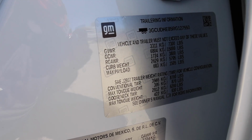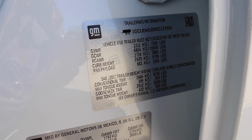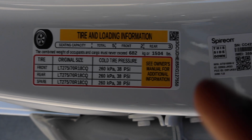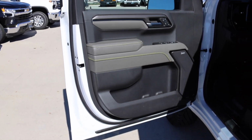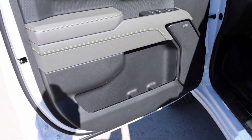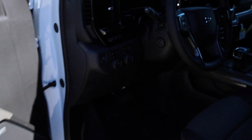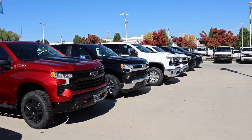So if you do plan on towing a trailer, the diesel might be better, and the way that it's optioned might be better. So you can tow 8,700 pounds, and gooseneck is saying 6,200 pounds, which is not that much. 15,000 pound gross combined weight rating. And then here is the tire pressure, 38 PSI. If I have a chance, I will drive this truck. They're saying 22 highway, 20 city for the diesel optioned ZR2s. Maybe I'll put it up against a Ford Tremor if they have one. If not, maybe I'll put it up against a Duramax diesel without the ZR2 package.